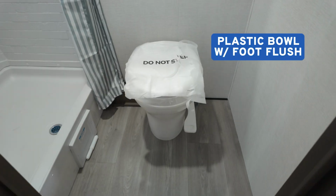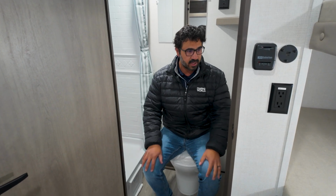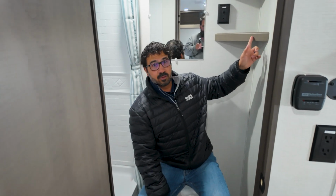Coming into the bathroom, pretty good bathroom space here. Plastic bowl, as again you would expect at this price point, but really good shoulder space, good leg space here too. I like this. This was smart. Putting a couple shelves in here, an electrical outlet.